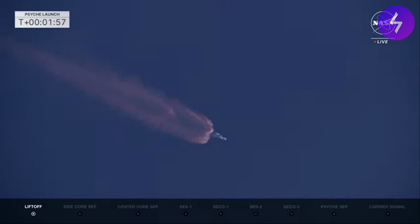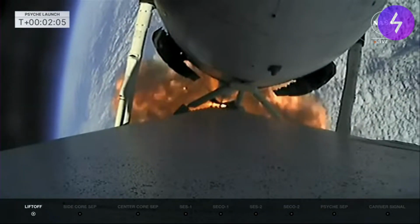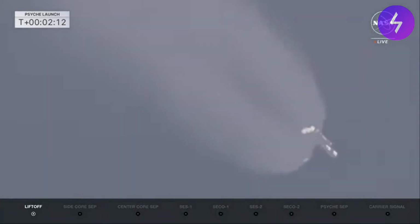So we see a beautiful view of the Falcon Heavy center core and side boosters there. Data is looking really good. All 27 engines of the Falcon Heavy putting down 5.1 million pounds of thrust. Standing by now for booster engine cutoff for those side boosters. The center core booster will continue on.